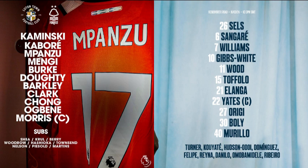Ball played long by the goalkeeper Kaminski, lifted back by Sangare, headed away then by Mengi. Chong is after this bouncing ball, little flick inside, but Bolly was there. Bolly back in the side. He's missed the last 12 since he was a substitute against Manchester United at the end of December. So it's actually his first start for Nottingham Forest since before Christmas.